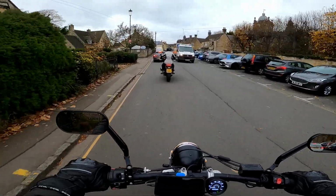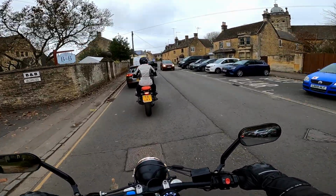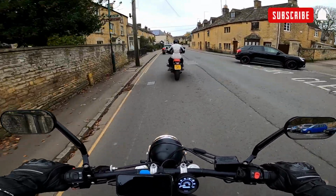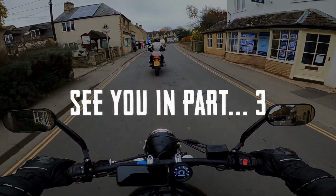Now we're going to make our way up to Broadway via a castle of sorts. Not quite sure where that is, but it's not far from here. Everything is a little bit of a short hop, so it should be a nice little run.